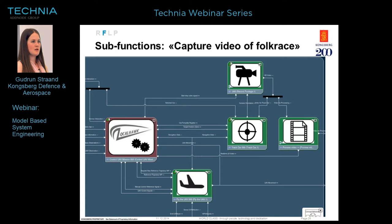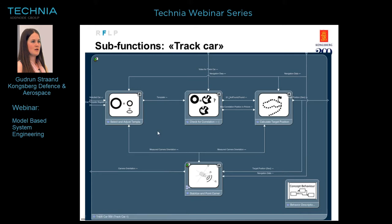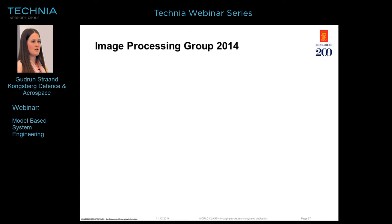That's a good way to make sure the engineers will have the same meaning of the system, and that they are designing the right thing when they start doing detailed design. So if we go into the track car subfunction, it's further decomposed into a new function. Here we use image processing for recognizing the different cars. We are going to put a symbol, a circle, on top of the roof of the cars, and then we have to film the cars by the camera, and we have a template in the flight computer, and if there's a match with the filmed car, it will send the target position to the computer.